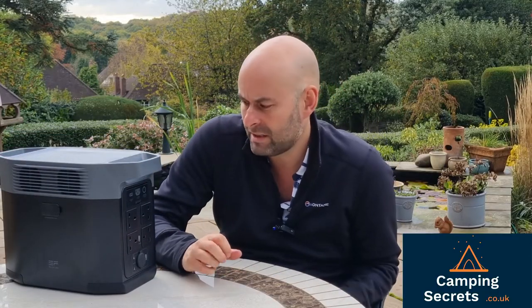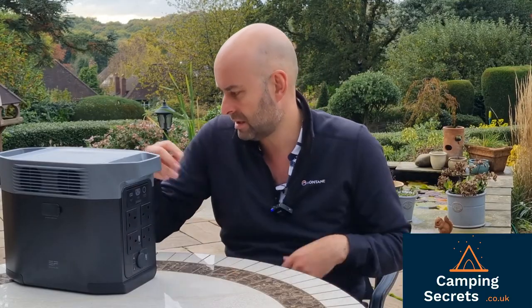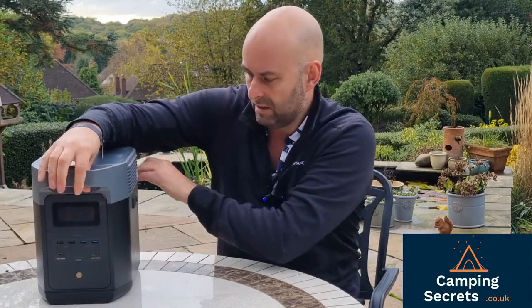I can't really say too much more about it other than this is a great design. EcoFlow, for a four or five-year-old company, 2017 I think, they're churning out some amazing products, and this EcoFlow Delta 2 is heading right to the top of my recommendation list for power stations.